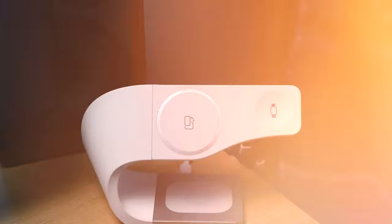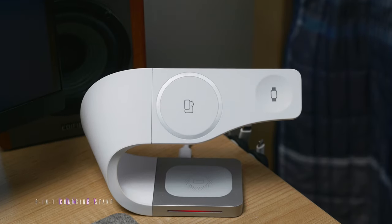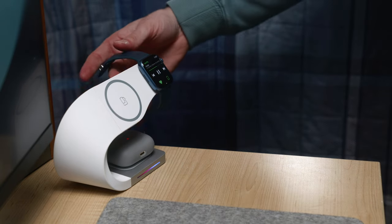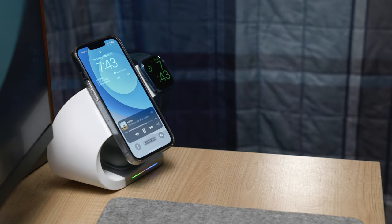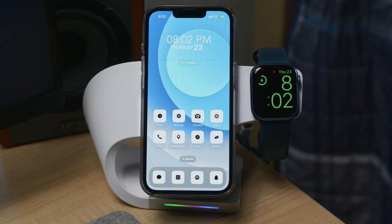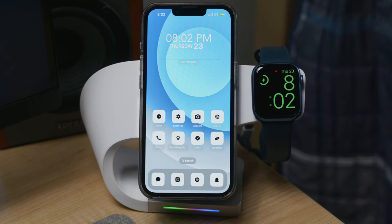Next, I have a modern 3-in-1 charging stand by a company called Coomooy. It has a very unique curved design where you can charge your AirPods on the bottom, your phone in the middle through MagSafe, and then your Apple Watch at the end. It is USB-C powered and supports 15 watts of charging, which isn't fast by any means, but it's good enough for just overnight charging. When you go to bed, just place all three on there and you wake up and they're all going to be at 100%.